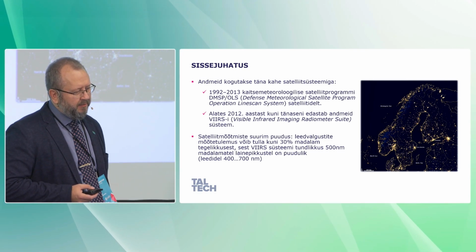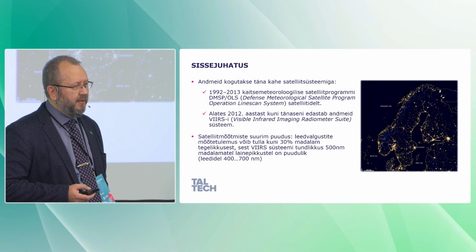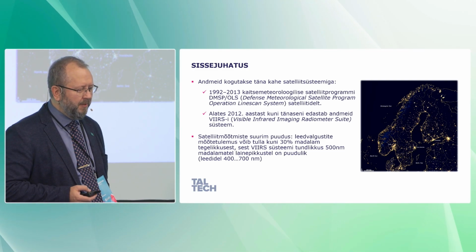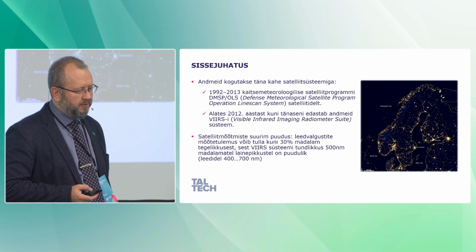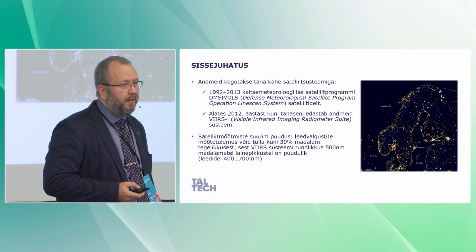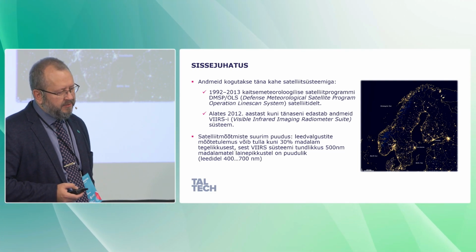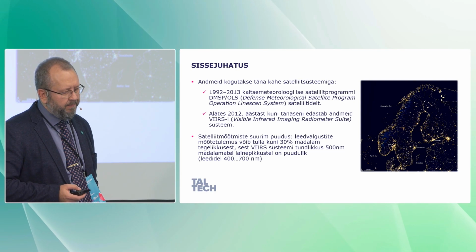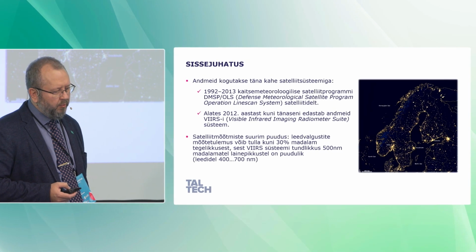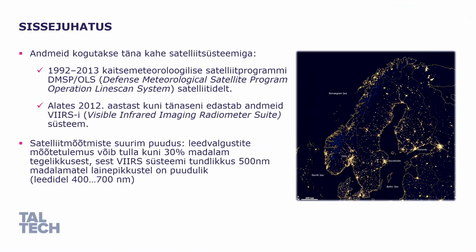analysis of satellite pictures, we know that data is collected with two systems, or actually were used since 2012. This information comes from the VIIRS system, Visible Infrared Imaging Radiometer Suite system. And its advantage is that it enables better resolution, data is more precise in comparison to the previous DMSP system, Defense Meteorological Satellite Program Operation System.